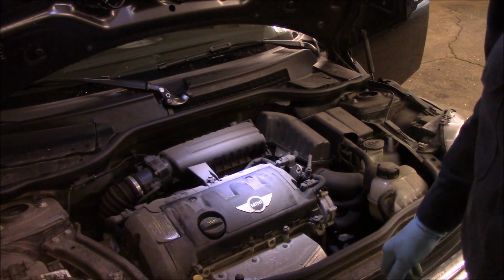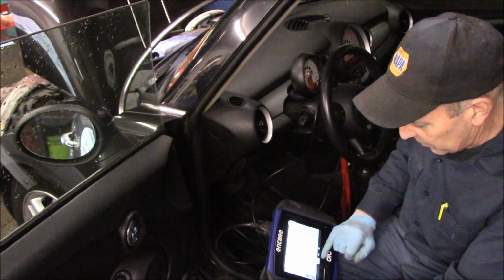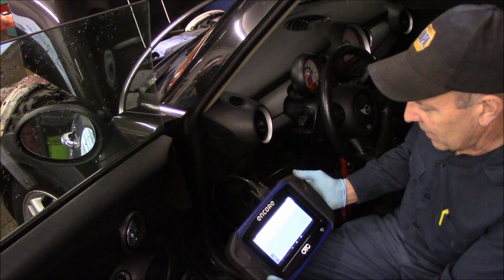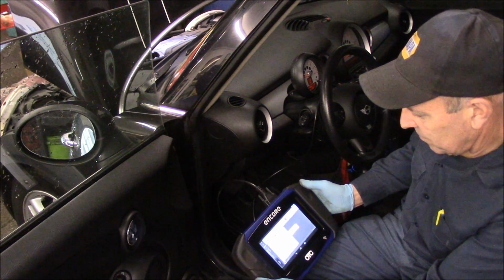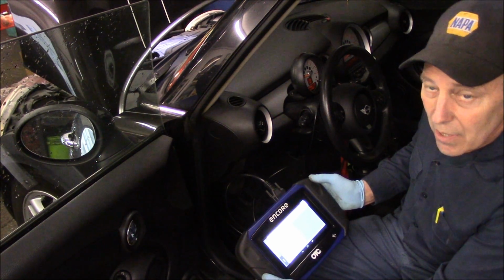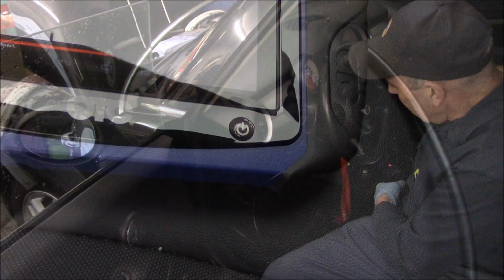All right, let's go in the car, let's check our scanner and see what's happening. Well, as you can see, there's no misfires. Everything looks good. All right, so we're going to keep this on the vehicle. We're going to take it for a test drive, and we're going to make sure it's okay.